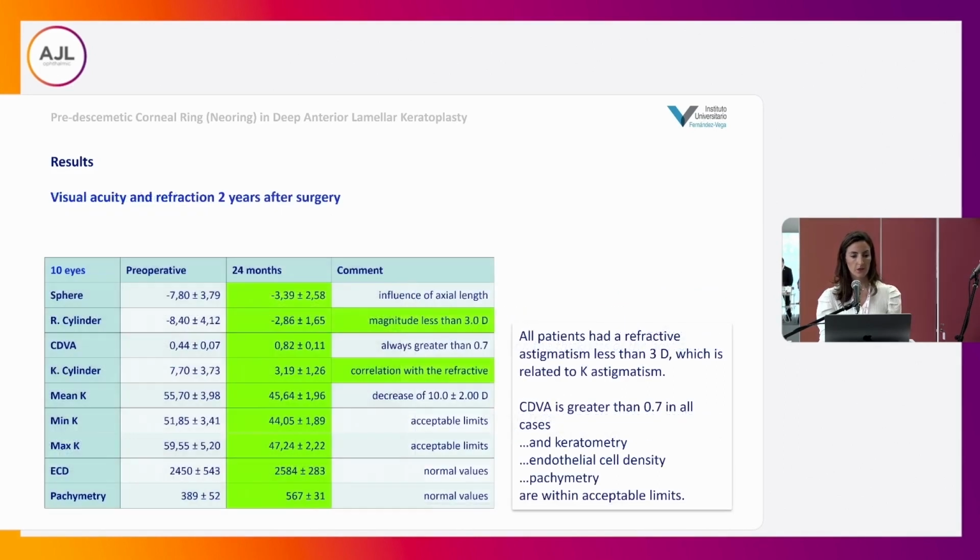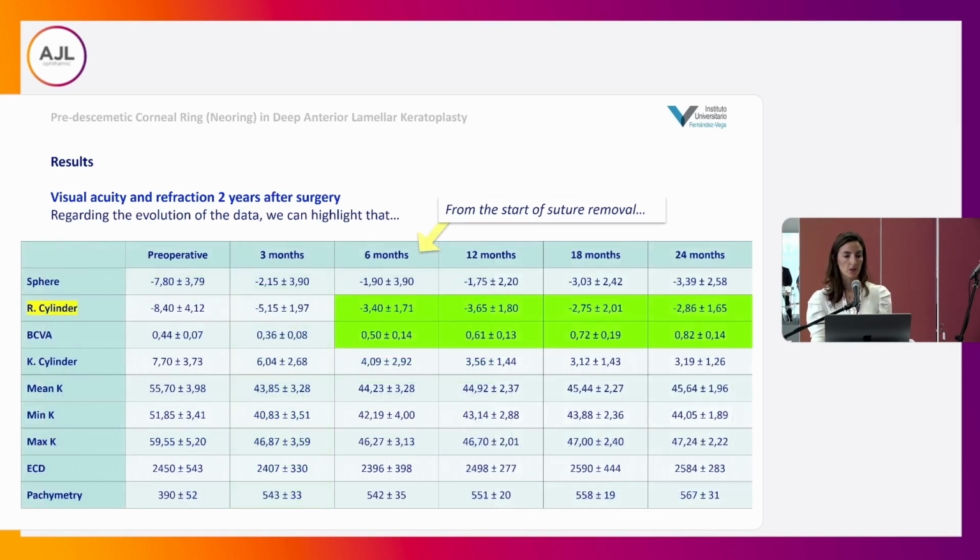Regarding the visual acuity and refraction 2 years after surgery, we can see that all patients have a refractive astigmatism less than 3 diopters, which is related to the keratometric cylinder. Also, the corrected distance visual acuity is greater than 0.7 in all cases. And if we analyze the keratometry, the endothelial cell density, and the pachymetry, we can see that they are within acceptable limits. So, regarding the evolution of the data, we can highlight that from the start of the suture removal 6 months after surgery, the refractive cylinder is lower than 4 diopters, and the best corrected visual acuity improved during the postoperative period.